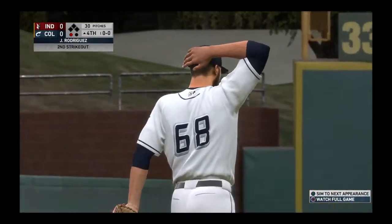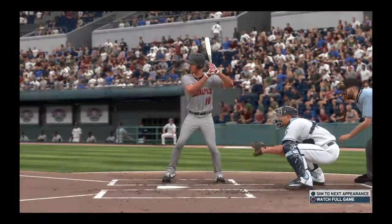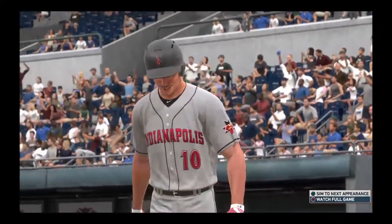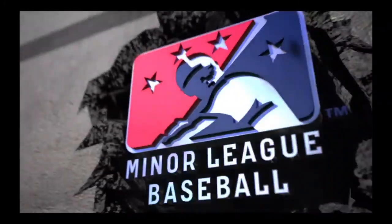This is what a power pitcher will do to you if he executes his pitches. That was a 3-pitch strikeout, and with the kind of stuff that he has, it's not uncommon for him to absolutely dominate certain guys.